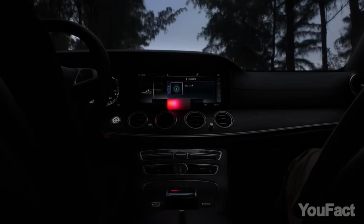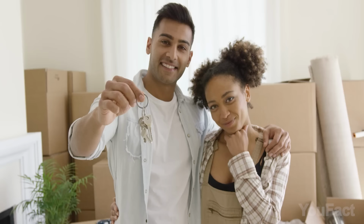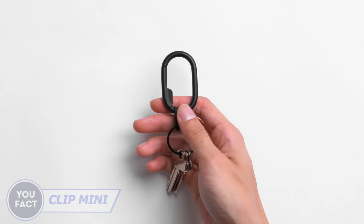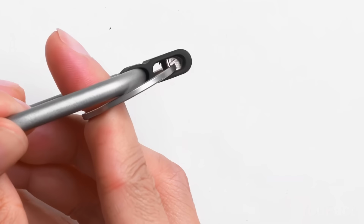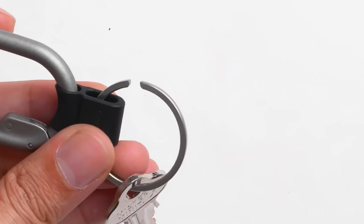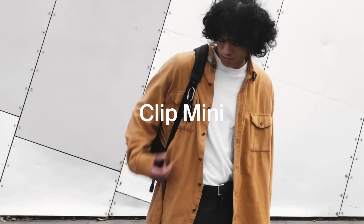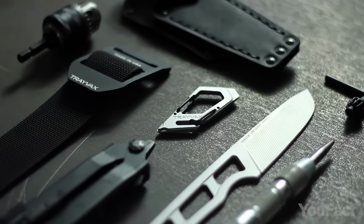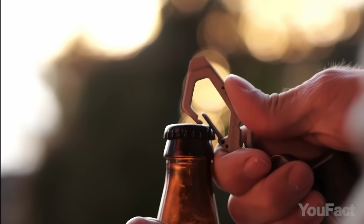Do you like to keep certain items readily accessible? You're likely using a carabiner, and I've discovered a couple of excellent options to share with you. The first one, called Clip Mini, features a minimalist design and a quick-release keyring. You can hang a few keys or other small essentials you need and attach the carabiner to your jeans. That's it. However, if you prefer a more multifunctional choice, consider this model with several built-in screwdrivers. It can also serve as a scraper or a bottle opener.